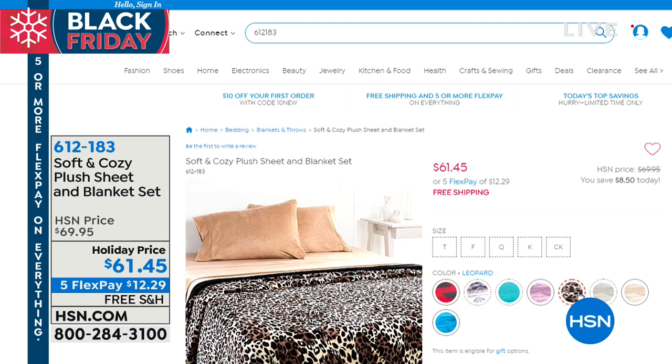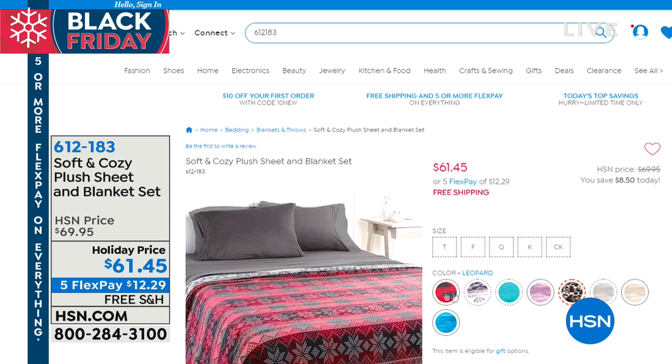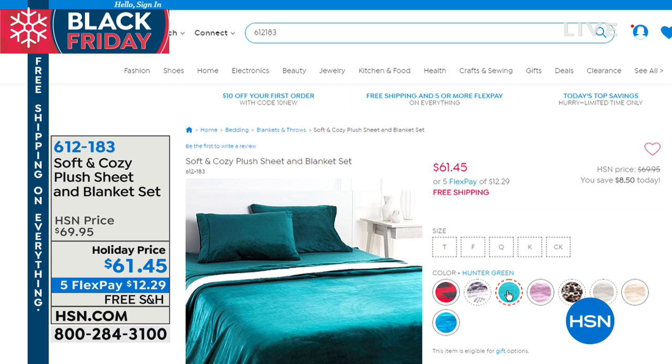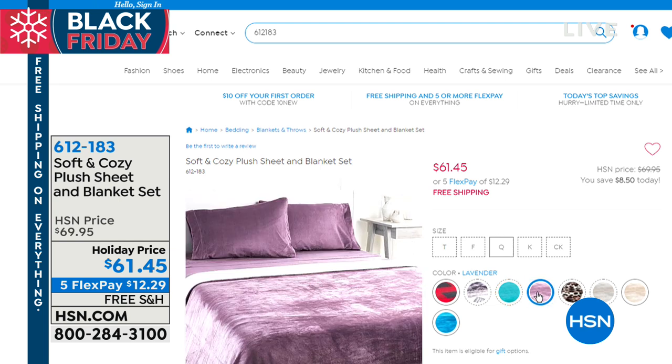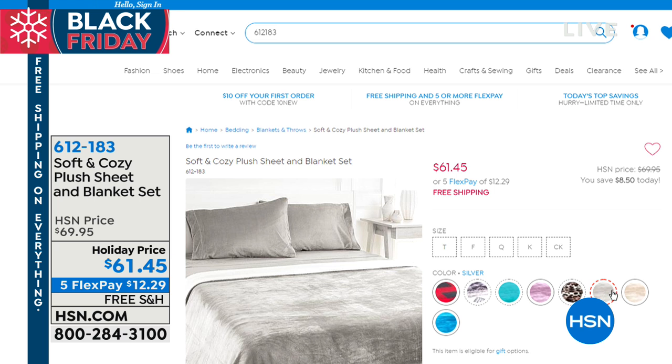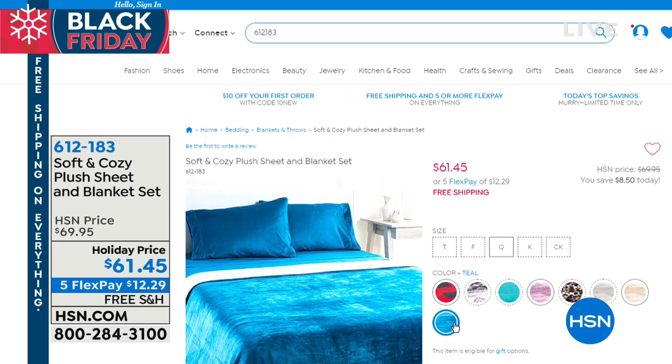The next to sell out is going to be the leopard, where you get the taupe sheets and then the leopard with the black Sherpa. And the buffalo check is available, also very popular. That one's Hunter. It looks a little bluish in that picture. Yeah, it's really a true green. And then lavender, and then silver taupe. That's the taupe that's on the bed. Right. And the teal.